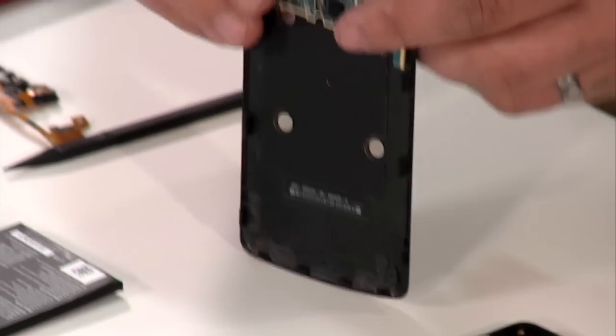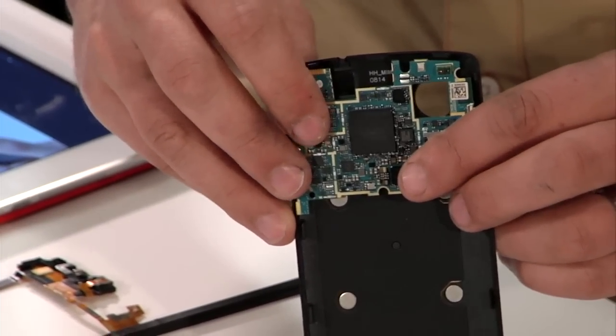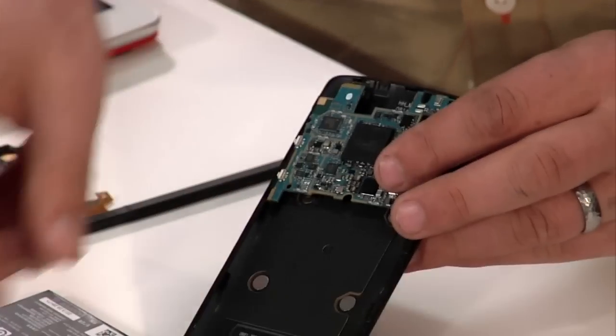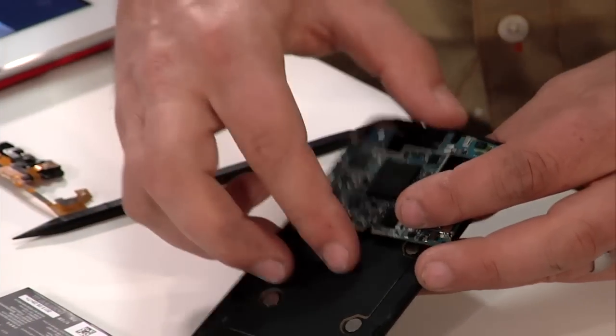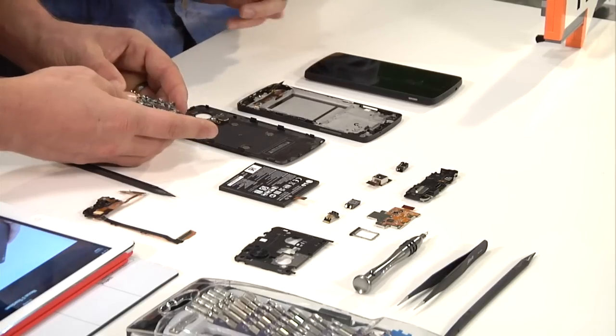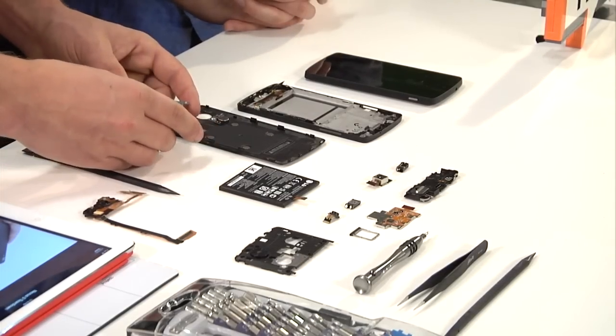And then you'll see there's a hole in the main board. So we have a round hole behind it, and a square hole there, and that's where the camera unit goes. So the main board was connected to this back plate, and it was screwed in. Yes, and pretty straightforward to remove.